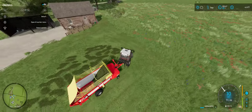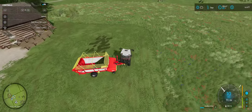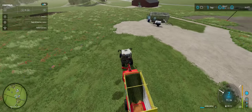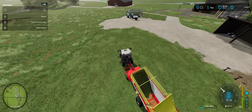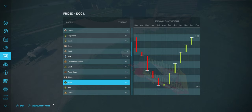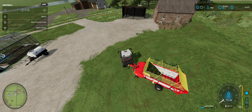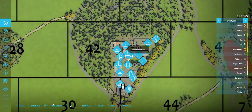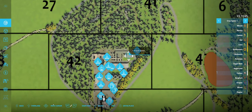I think they buy the 1,000-liter bundles or something, but we'll have to check her out. Let's get this last little swash here. I'll see where we can sell it at. Lift that up. Let's see. I'll go ahead and sell it. We're selling for $173 right now, so that's not too bad. Up there at the animal dealer. Where's the animal dealer at? Let's see here. See if we can find it on the nav here. There's the animal dealer. Let's mark that on our nav here.